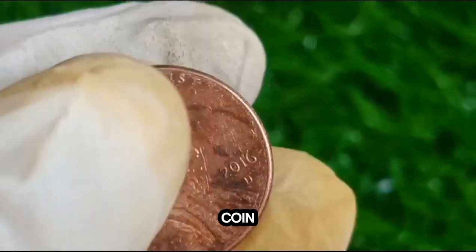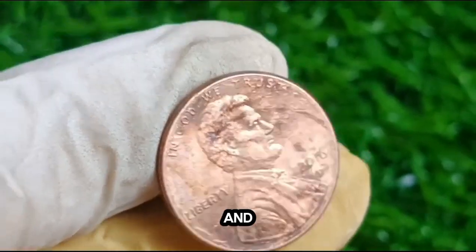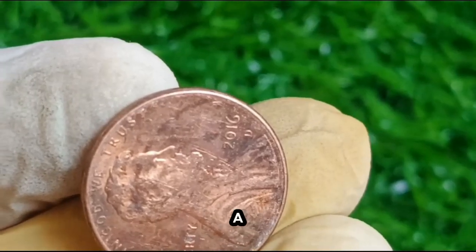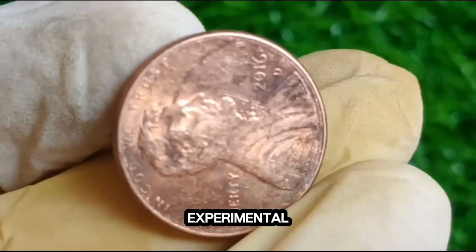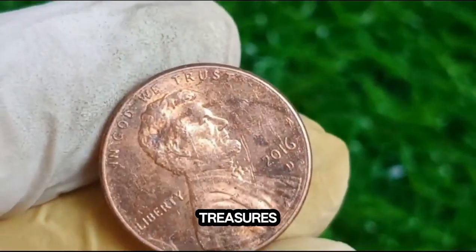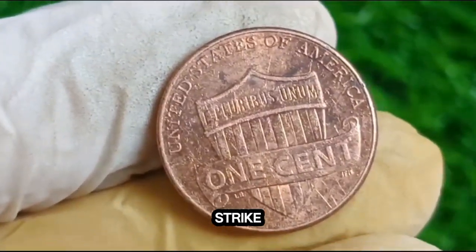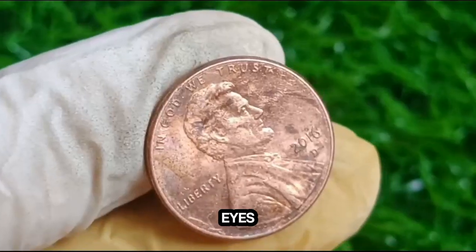The value of a coin is determined by several factors, including rarity, demand, and condition. Let's break it down. Rarity: this 2016 penny is believed to be one of only a few ever struck in its unique composition and weight. Error or experimental strike: coins like this are often mistakes, but they become treasures due to their uniqueness. Historical significance: as a test coin or an experimental strike, it represents a moment in minting history that was never meant for public eyes.